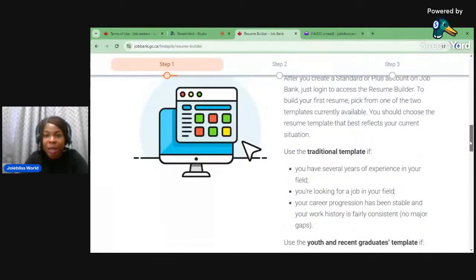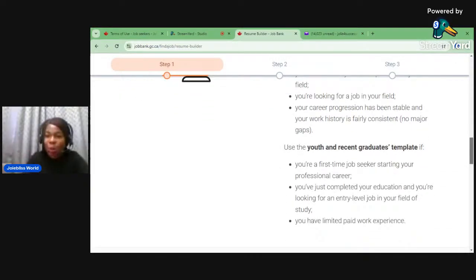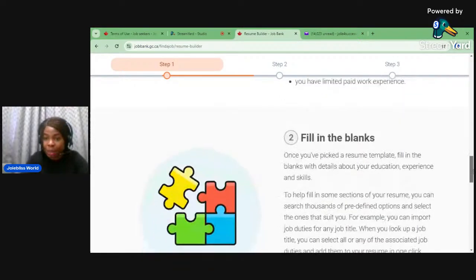There are two templates you should pick, either the traditional type. The traditional type shows that you've had several work experience. You understand? You've had so much work experience, you have been working in the healthcare line for a very long time. Then the second one is the youth and recent graduates template. So I will be selecting the youth and the recent graduates templates.